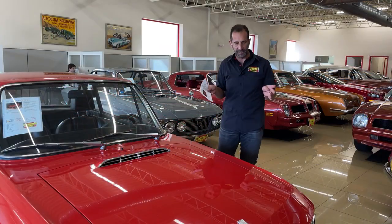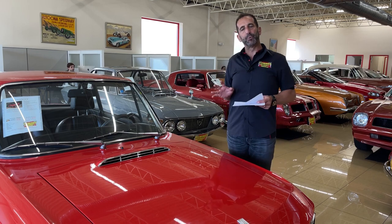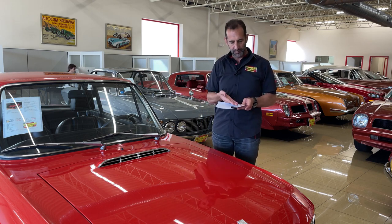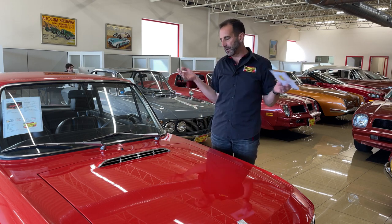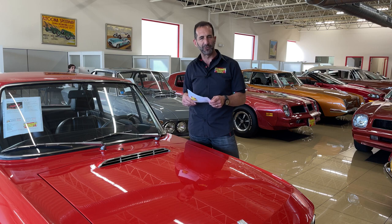All right, so let's take a look at this here. When you see imports like this from Italy, a lot of people don't understand that you still have to restore it just like an American muscle car, right? We're talking about 1976, 45 years later. And 45 years is not always kind on a car. However, this car was beautiful to begin with, and it's had a light restoration because it was already a great piece to start with. You don't want to start with a basket case.